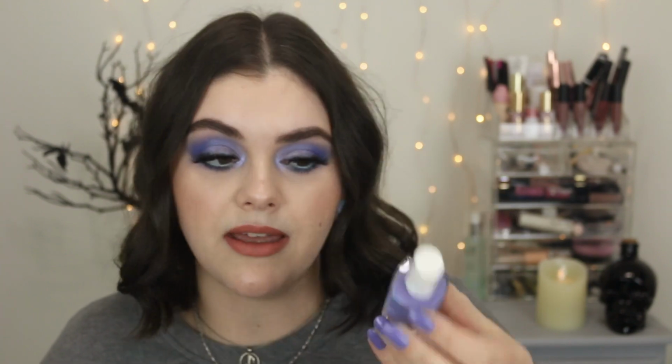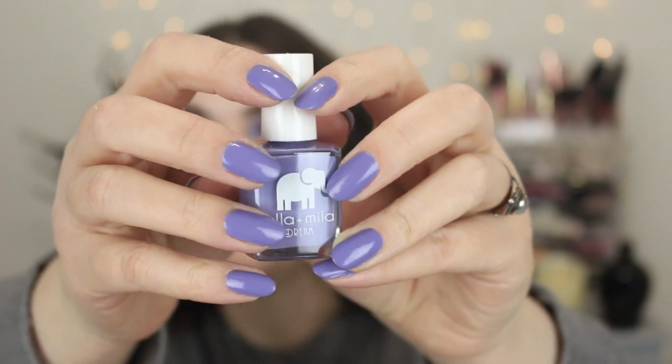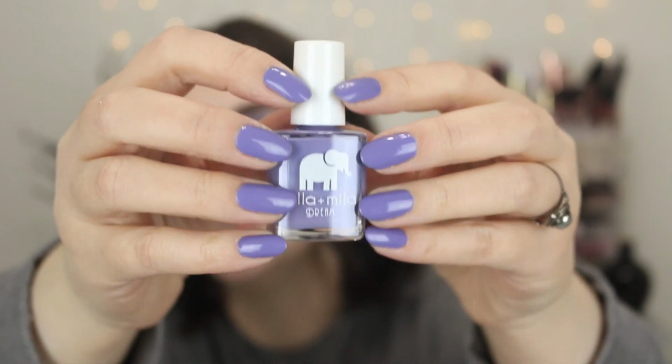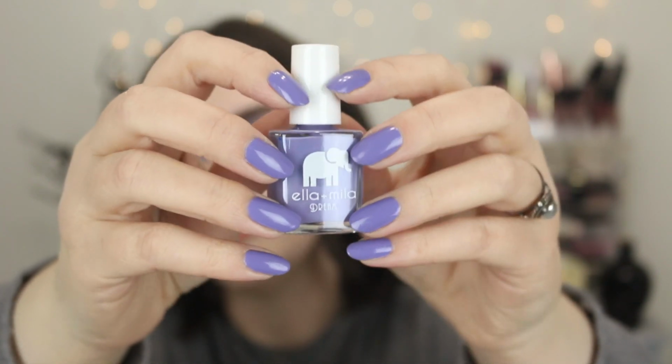So I only have one nail polish favorite, so I thought I would mention that first, and then we'll get into the makeup. The most beautiful and the only periwinkle nail polish I own is from Ella and Mila. It's from their Dream collection. I think you can still get this. This is in the shade Please Me. And of course, I had to wear it for this video. This is such a beautiful periwinkle. It just, to me, is a true periwinkle nail polish.